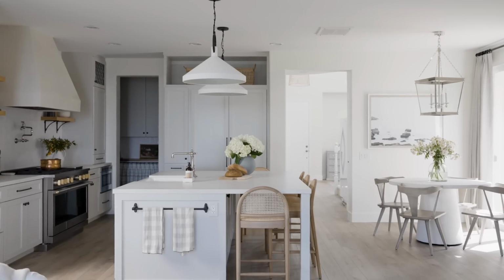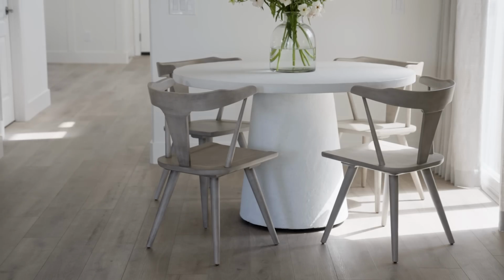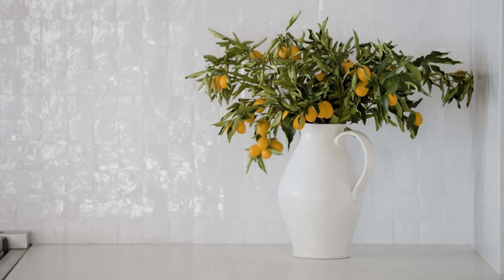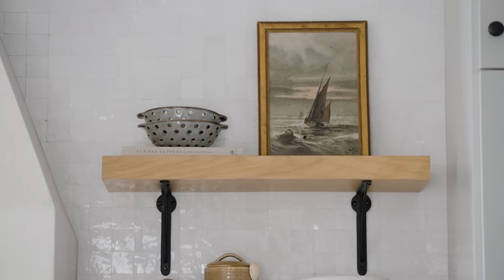These soft tones with the cool blues. Even in the kitchen nook area, we did a white plaster table and we did these kind of driftwood inspired chairs and we did coastal artwork. But we don't have shells lining the tops of the cabinets. We don't have coral on every surface. And we did things that were more subtle, but you still feel that coastal inspiration happening.